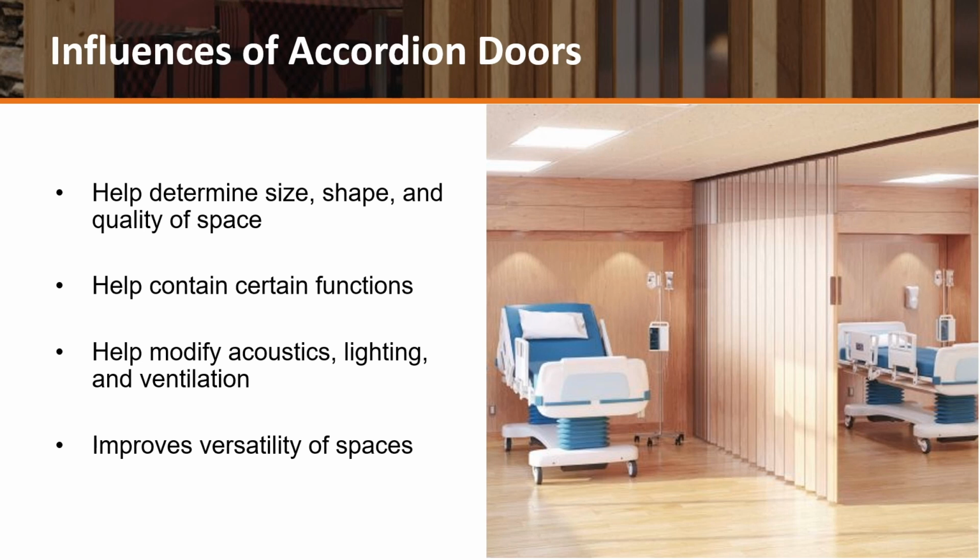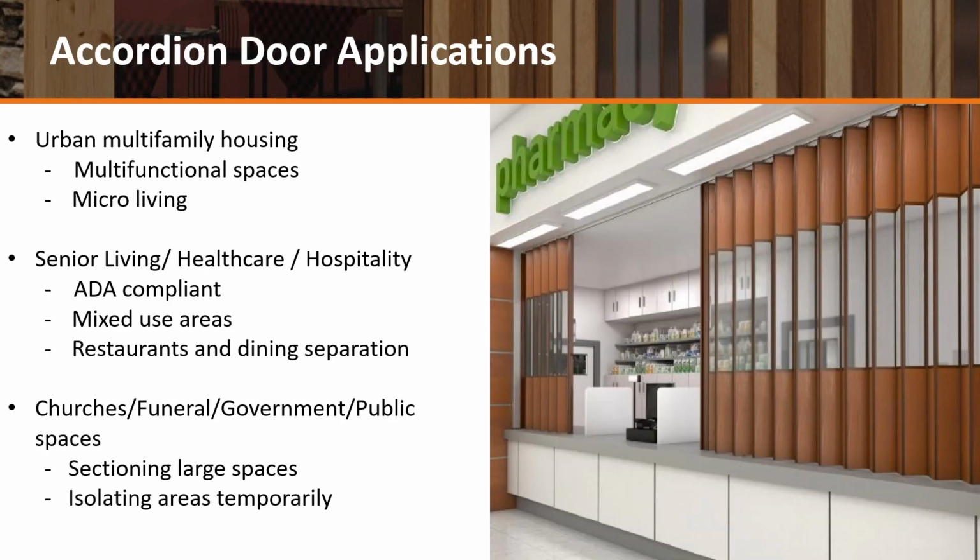In addition, occupants may need to control the quality of a given space. Acoustics, lighting, ventilation, etc. can be modified by the use of accordion doors. Linking and delinking spaces by using accordion doors can also increase versatility. Accordion doors can also be used to control heat and AC, therefore helping save energy. Both security and acoustic accordion doors offer design professionals a range of options for multiple applications.